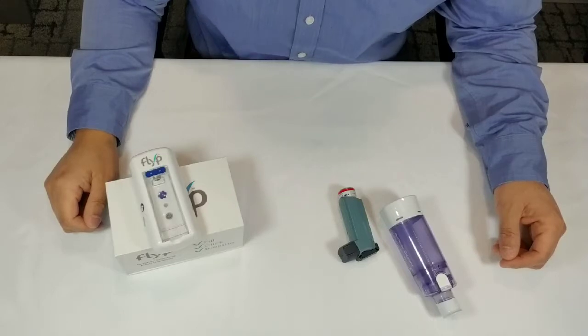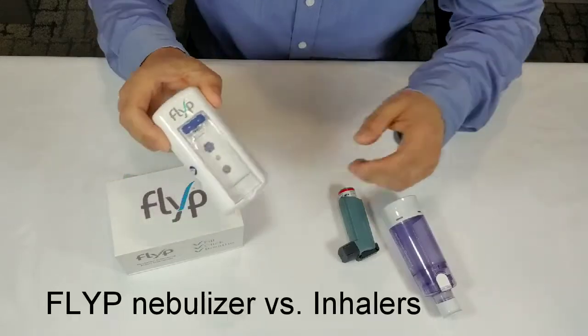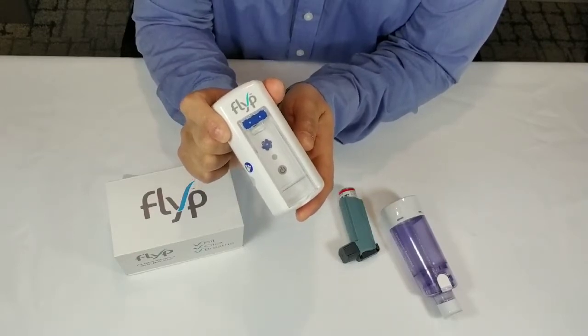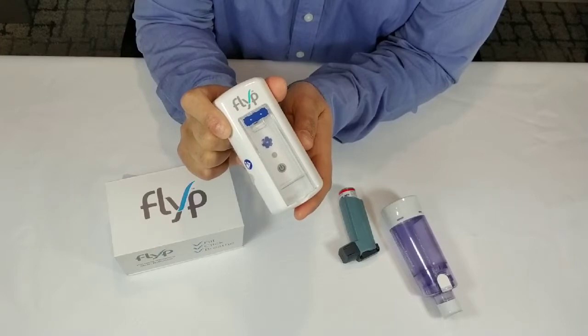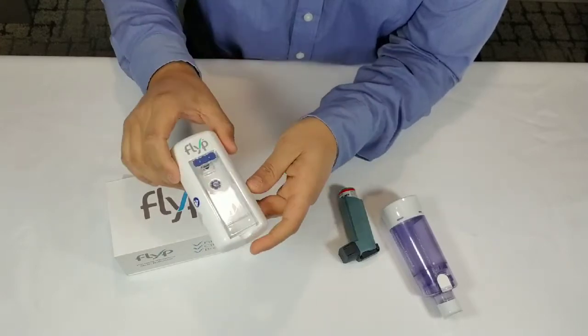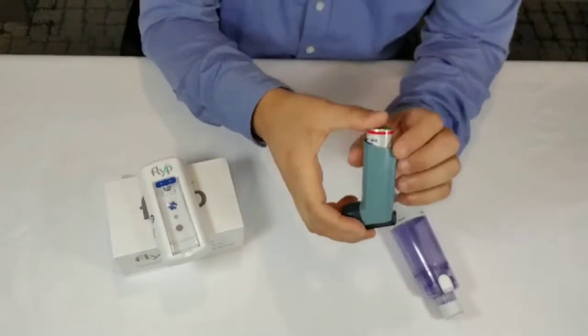OxygenConcentratorSupplies.com. And today we're going to be looking at the Flyp. The Flyp is a hypersonic vibrating mesh nebulizer. It comes with a 3-year warranty, and I want to show you how you can save a lot of money over the course of those 3 years when we compare the Flyp to the inhaler.